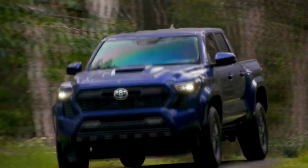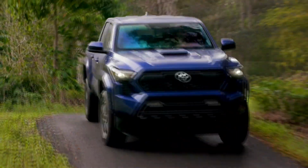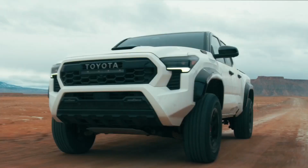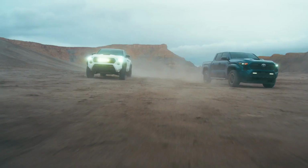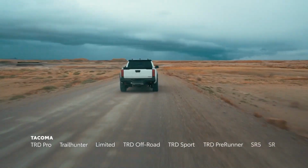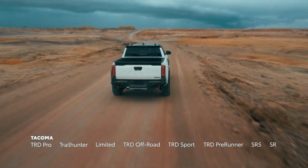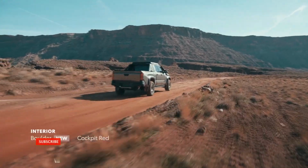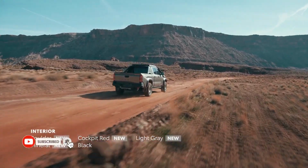A turbocharged 2.4-liter four-cylinder engine that is currently available on several Toyota and Lexus models is expected to power the bulk of Tacomas. The engine in the cost-effective SR base grade is mated to an 8-speed automatic gearbox and produces a minimal 228 horsepower and 243 pound-feet of torque. There is a lot more power under the hood than the 159 horsepower and 180 pound-feet of the original four-cylinder, but this engine tuning won't light up a dragstrip.